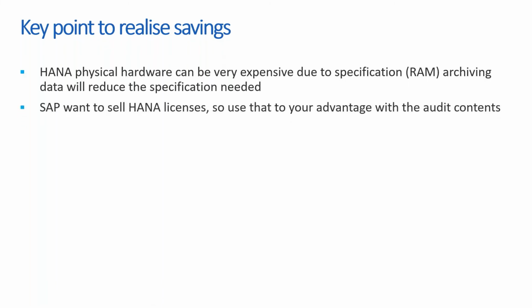Obviously, SAP want to sell you HANA licenses, so use that to your advantage with the things that we will identify in this audit. We'll make it abundantly clear which are your top 5, if you like, throughout the report, which are the ones that you should target, and cover all the other stuff as well, the low-hanging fruit. But certainly the big ticket items will be clear and obvious.